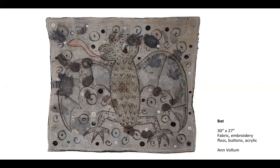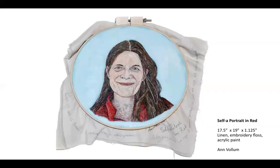Self, a Portrait in Red. 17.5 by 19.5 by 1 1/8 inches. Linen, embroidery floss, acrylic paint. The portrait itself is completely hand-stitched using painterly overlapping stitches in various directions. All stitches use one strand of embroidery floss. The piece is also quite beautiful from the reverse side.